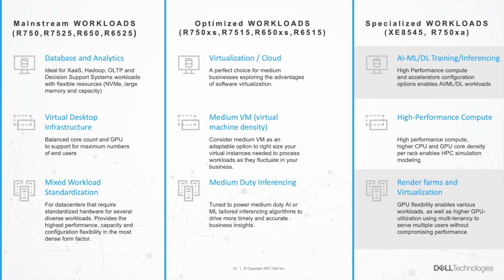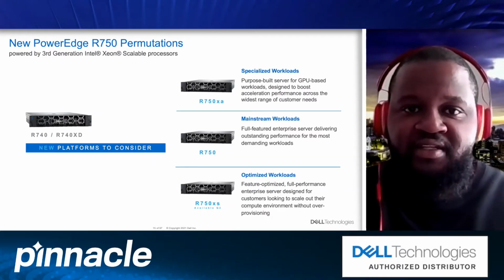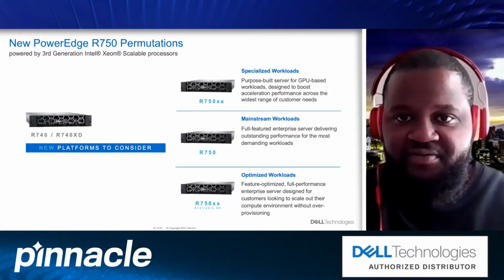Then we have our specialized workloads, which is our GPU optimized platforms when you're looking at workloads such as artificial intelligence, machine learning, DL training, and inference. Now, these are workloads that require a lot of GPU support. And also continue with the same, when we look at the C series, which is for high performance computing, looking at telco and edge with the XR11, and then looking at modular workloads with the MX750C that goes into your MX7000 platform.